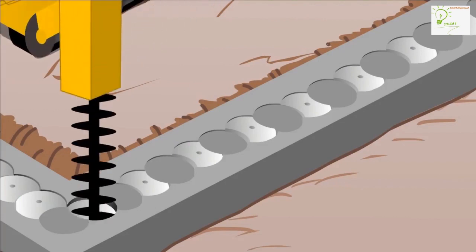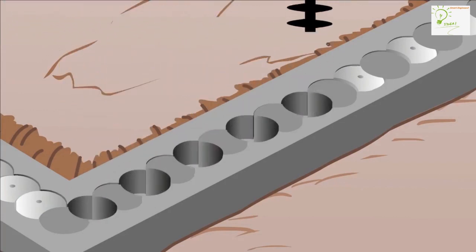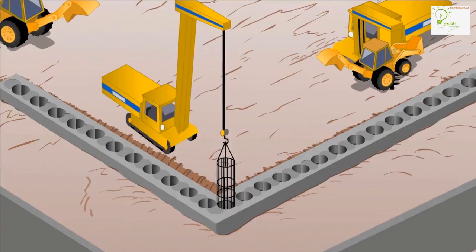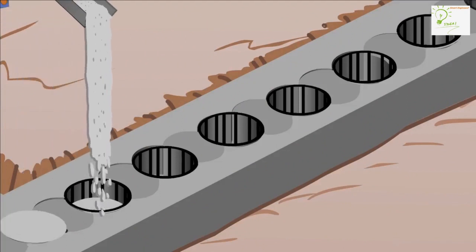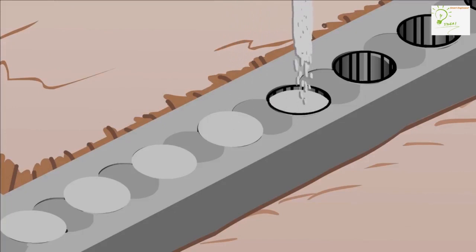The secondary or male piles are now drilled out. This action creates the important interlocking overlap between the piles. For reinforcement, a prefabricated steel cage is lowered into each secondary pile. A second hard concrete mix is then used to complete the wall. Some specifications require all piles to be made of the harder concrete.